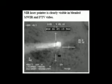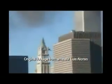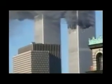This picture is an example of an infrared targeting laser from an airborne platform projecting onto a ground target. And here you can see the Boeing in its final moments and its sudden left-hand turn.